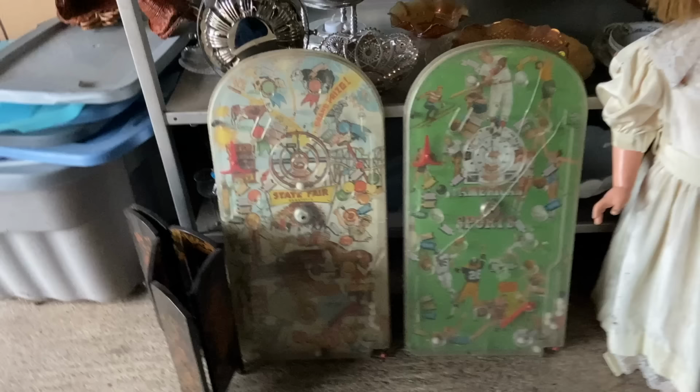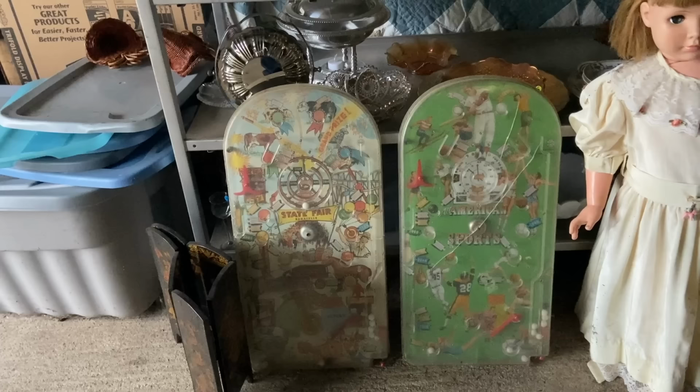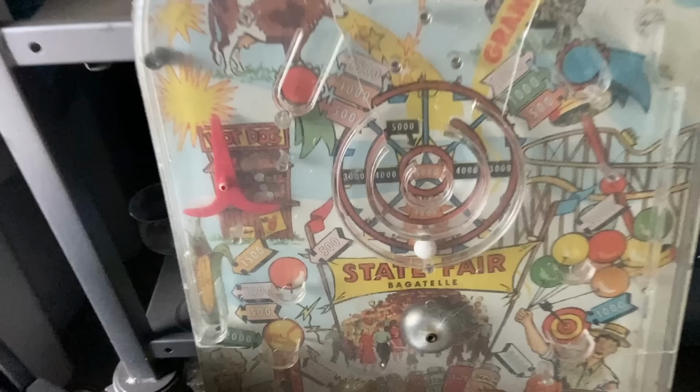A couple of bagatelles or push-em-ups. American Sports on the right. That one's got a crack. The one on the left is in good shape, though. State Fair. And they did, in fact, call this one a bagatelle, which is the original French word for them. I had one of these when I was a kid.